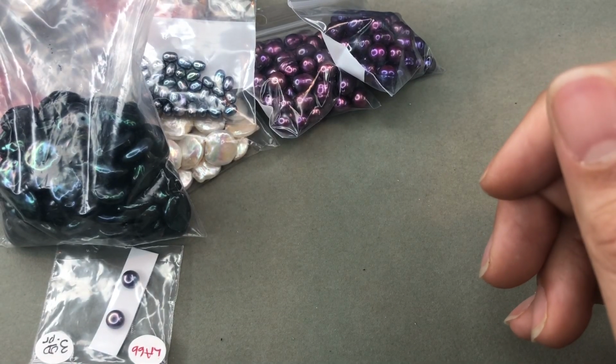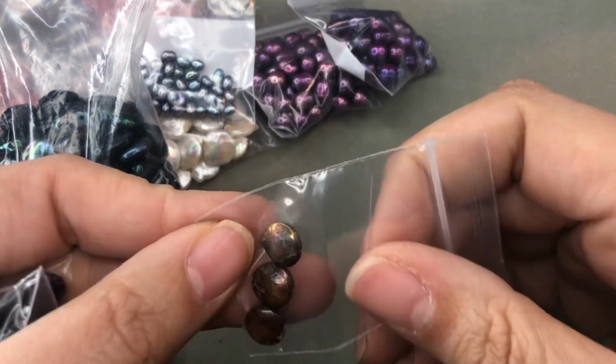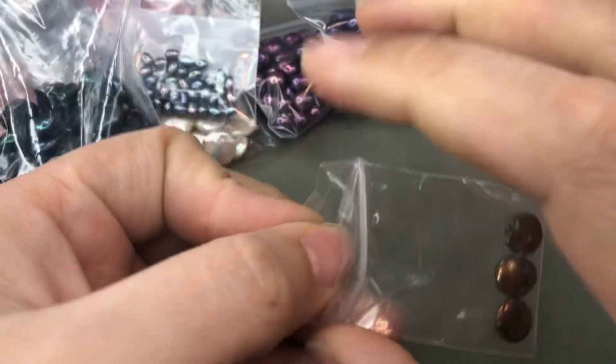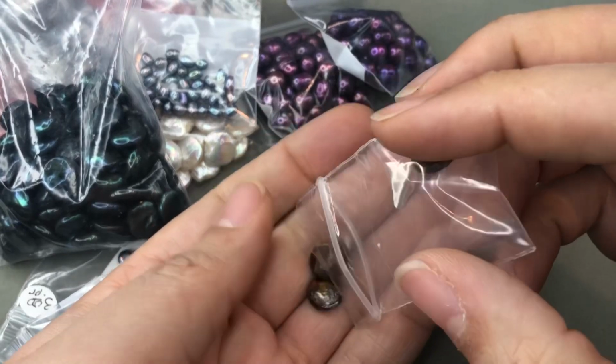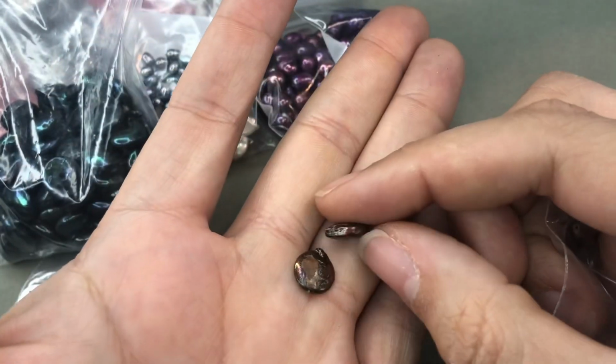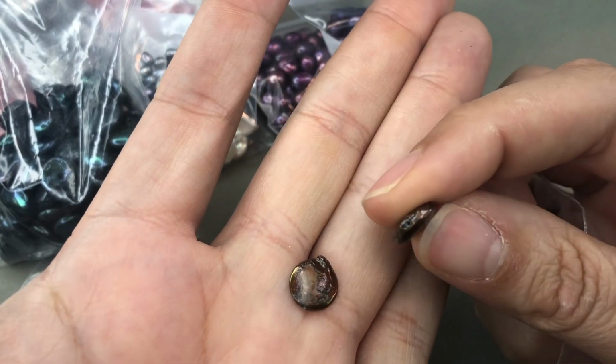We have some more coins. These look like they're in the same boat as the last ones, but they are not. These are not drilled like hishis. They're just drilled like that.